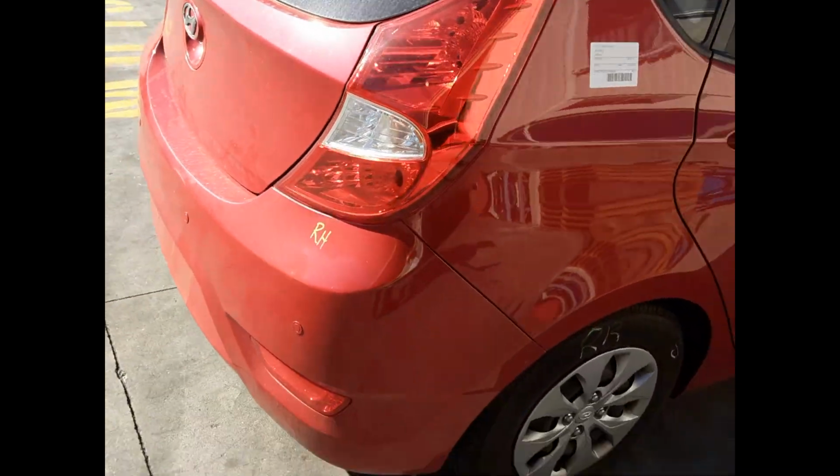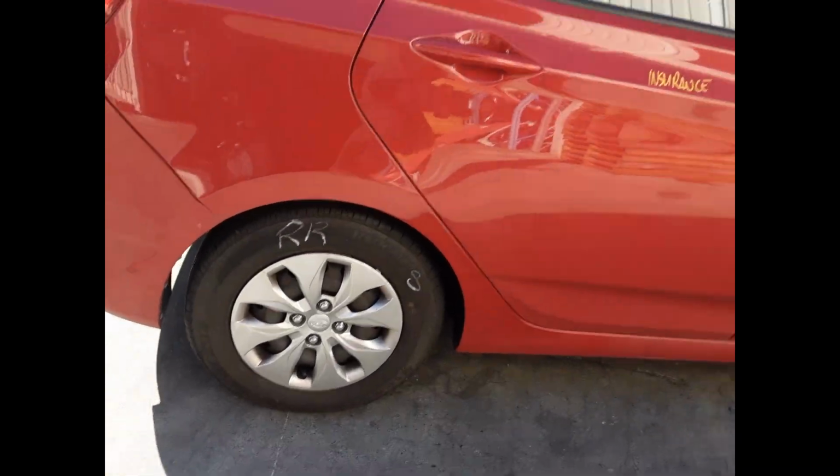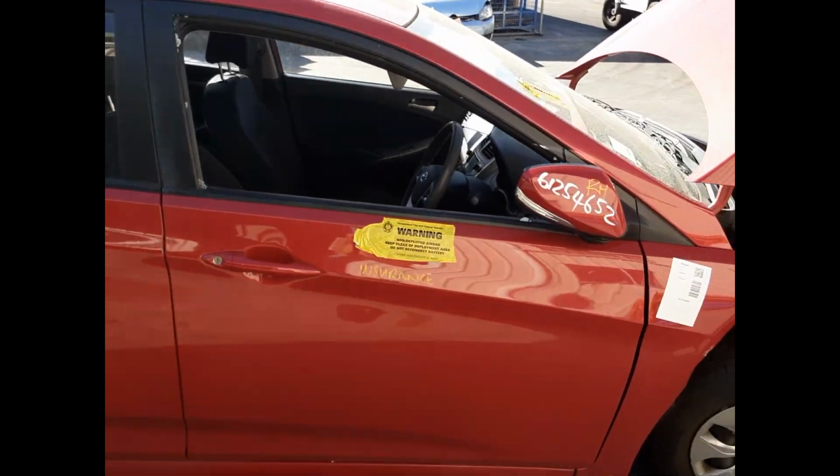right hand tail light, right rear 14-inch steel rim with a good tyre, right rear door has no damage, right front door has no damage, and a right power door mirror.